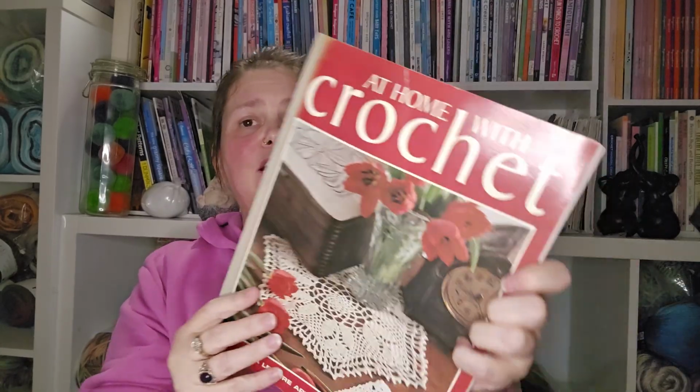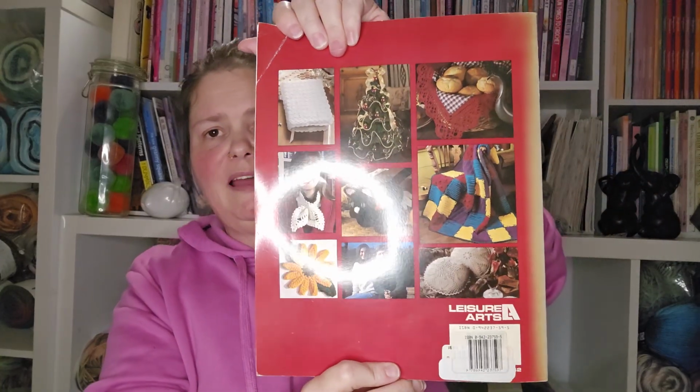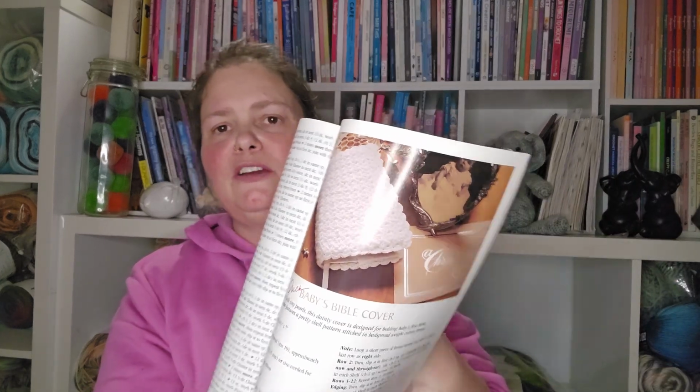Moving on, I did buy a couple of things online, some secondhand books, and one of them is called At Home with Crochet, and it's got a whole lot of, I haven't really had a look at it, sorry my ring light is reflecting in there. A lot of the patterns are a bit naff because they're old-fashioned. But I quite like this. It's a Bible cover, but you could use it as any book cover, couldn't you?